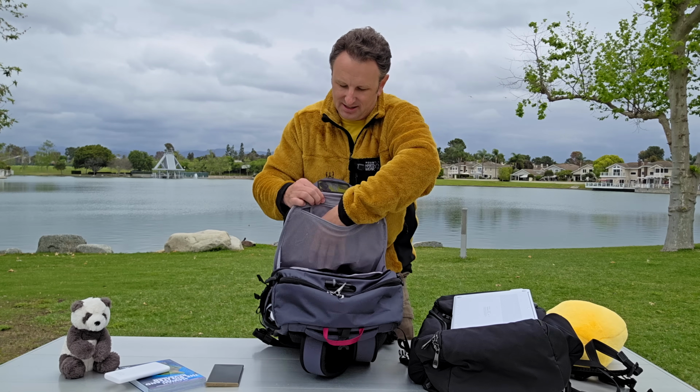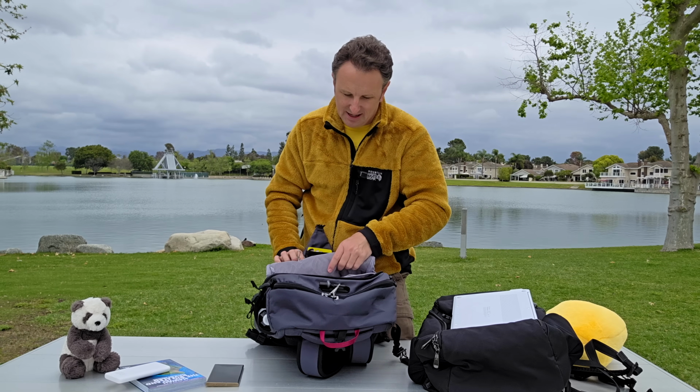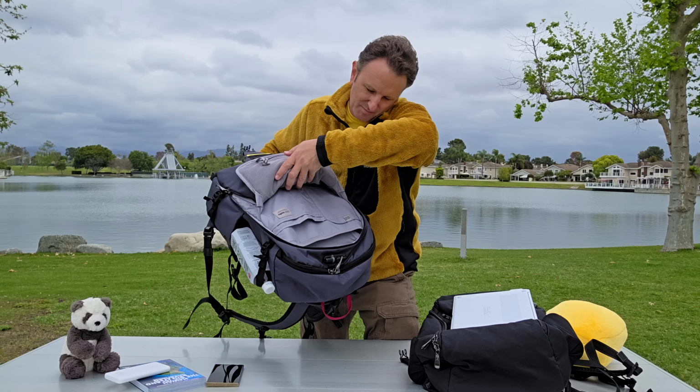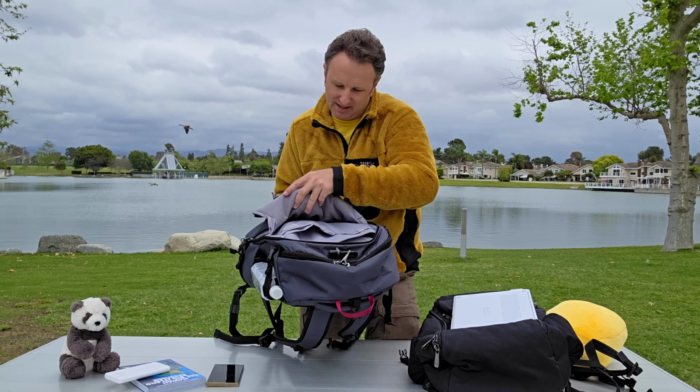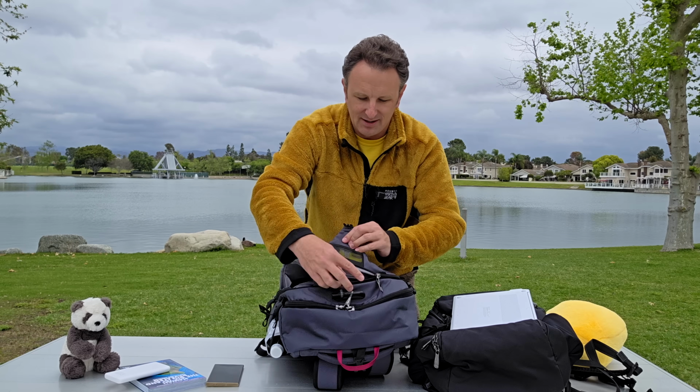This also has a big zippered compartment here on the top that has the little key holder, and it also has the pockets there that are the RFID blocking pocket to put your passport into. Okay, that is what we've got in the top pocket.